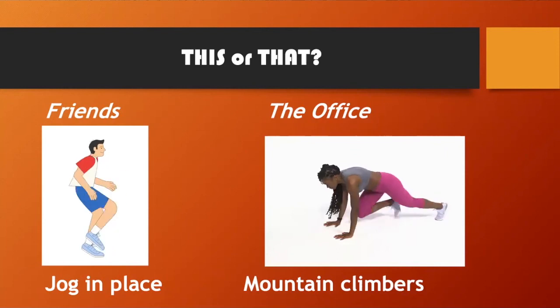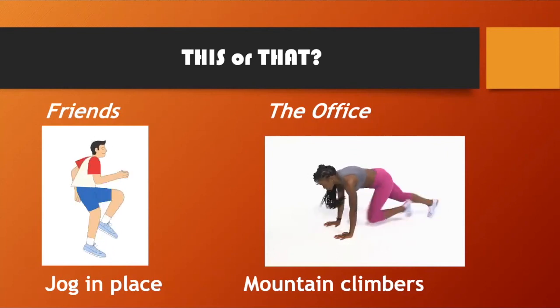And freeze. That is the end of our activity. You all did such a great job. You should be sweating. Your heart should be beating faster than normal. This is good. That means that you are working out your heart, which in the long run increases your cardiovascular endurance.